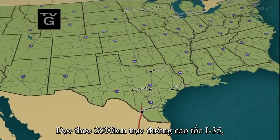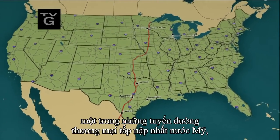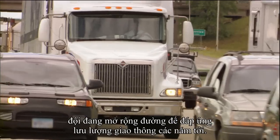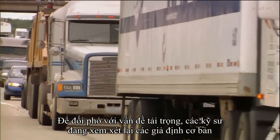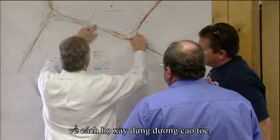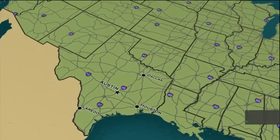Along the 1,600-mile Interstate 35 corridor, one of the most heavily traveled commercial trucking routes in the country, crews are desperately working to expand roads for the expected surge in traffic in the coming years. To cope with increasing traffic loads, engineers are rethinking the most fundamental assumptions about the way they build highways, from the bottommost layer to the very surface that grips your tires.